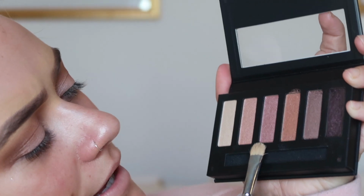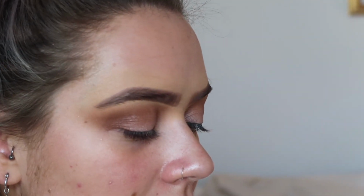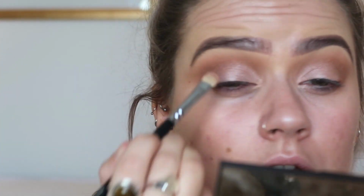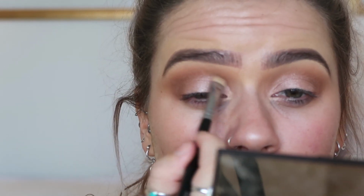I'm now just going to take a mixture of these two shades from the Eyes Uncovered palette to make a kind of bronzy rose, and I'm just going to pat that on top. It forms the same colour, but this will give you that longevity. Once those cream eyeshadows set down, they are set for the whole day. They don't crease. They're really lovely. Definitely recommend those. They're really good.